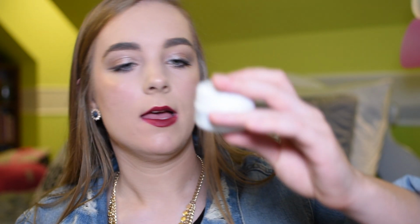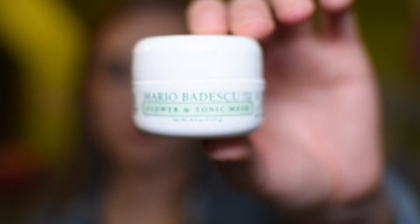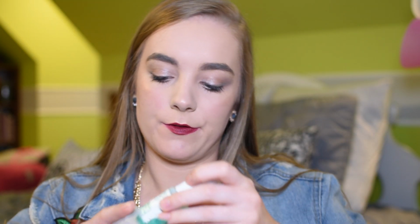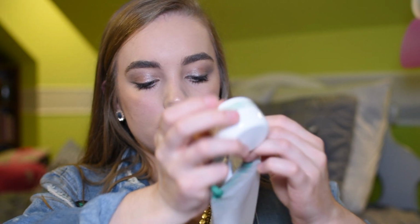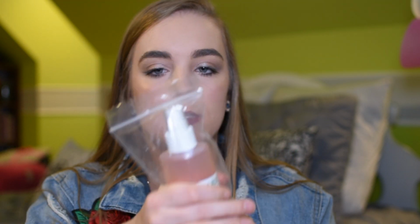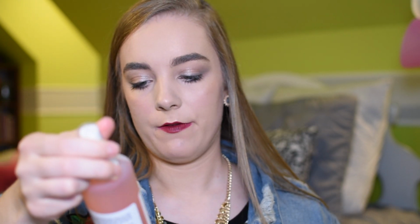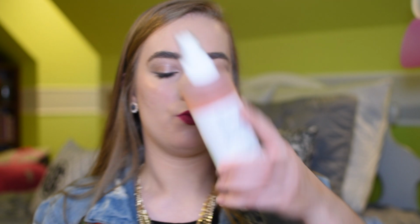So it comes with the Flower and Tonic Mask, the Botanical Exfoliating Scrub, and the facial spray with aloe, cucumber, and green tea. And I was just going to get a big size of this, but then I saw I got it for free, so now I get to try it out before I buy the full one. And then, instead of the aloe one, I got this one. And this is the facial spray with aloe, herbs, and rose water.